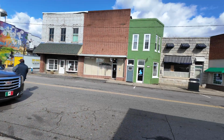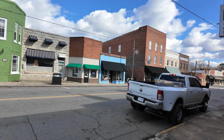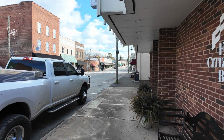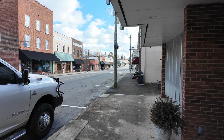Me and my wife actually went to one of these little restaurants over here. It might have been that one right over there called the Tilted Ladder, which we might walk over to in a second and I'll show you the front of it. But that's where we went in. I had one of the best flatbread pizzas I've ever had in my life in that place.